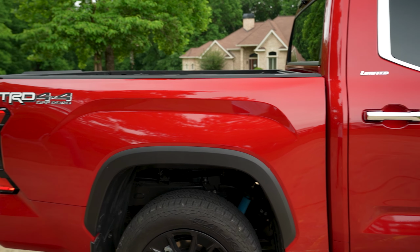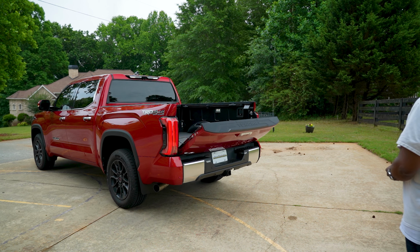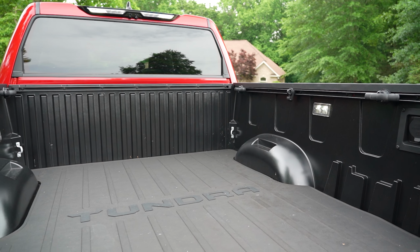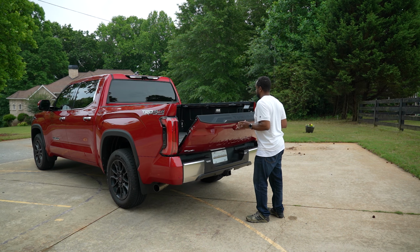While CrewMax models can also be had with a 6.5-foot bed, our tester's bed is 5.5 feet long, and the soft open tailgate now has a remote operation that's standard on all trim levels. Tie-downs are aplenty, but unfortunately, there are still no steps, ladders, or handles to assist with access.